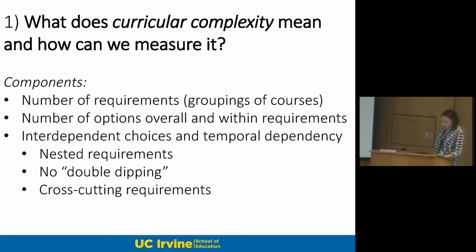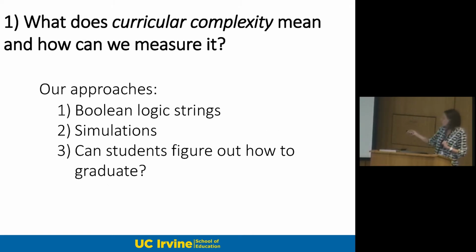So we have 3 different approaches, and I warned you at the beginning, we have data for approach 1, we have partial data for approach 2, and we have thoughts about data for approach 3. This is kind of an ongoing project. So the first thing that we've done is written these Boolean logic strings. And I have a picture of them, and if you can't read them, that's okay.